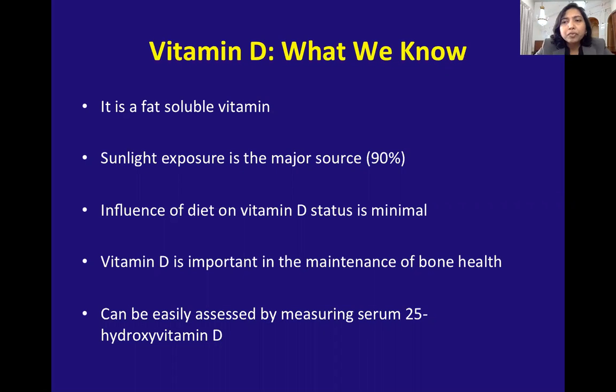So we need to understand that many times patients will ask you, if I eat this non-veg, or if I eat that non-veg, will I get vitamin D? So you might get, but it is very minuscule. So diet is not the major source of vitamin D. The major source of vitamin D will remain to be sunlight. Okay. And whatever role vitamin D has is only in the bone health.